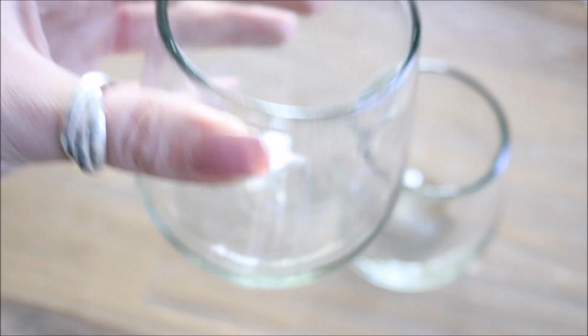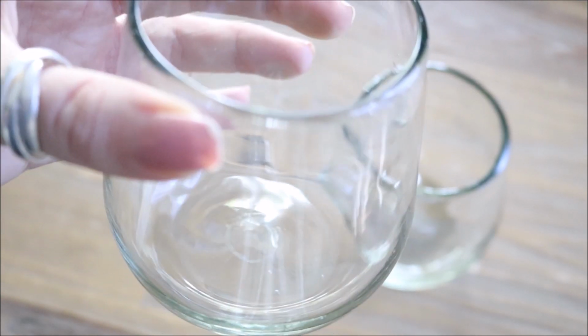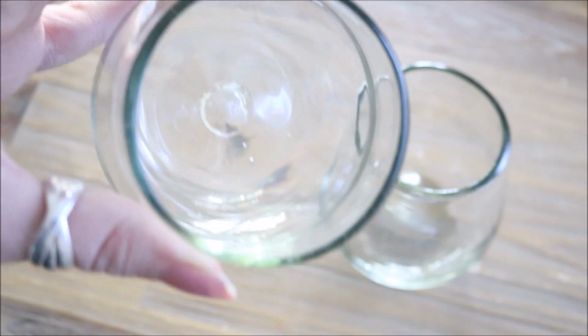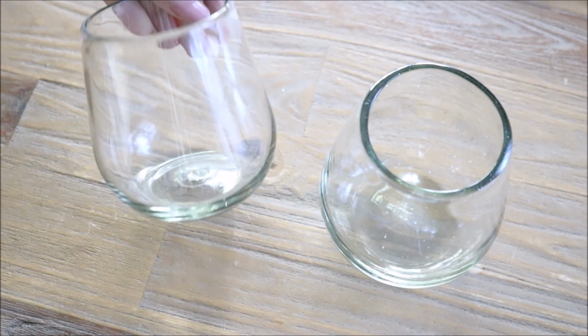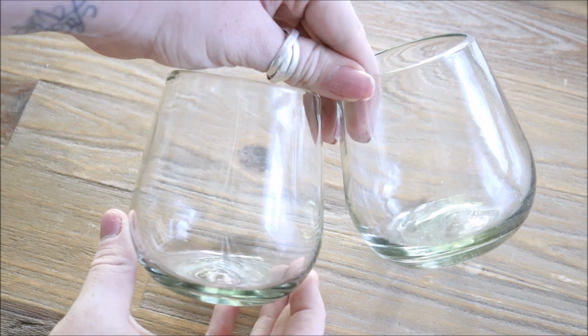I really like these. They are a really nice weighted glass, and I'm not sure if you can really tell, but they do have little air bubbles in there. The shape of these also are a bit different, which is another feature that I really like. I'm not sure if you could tell the shape difference of these.